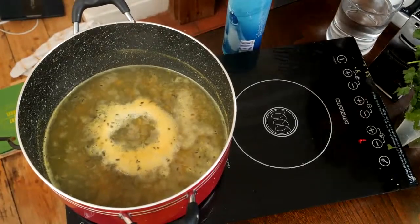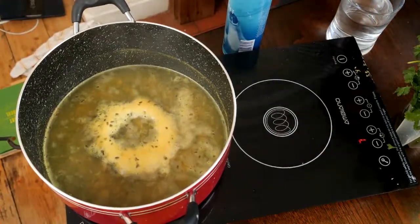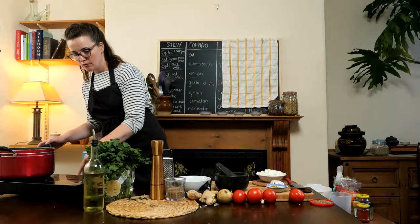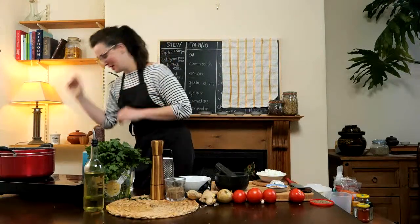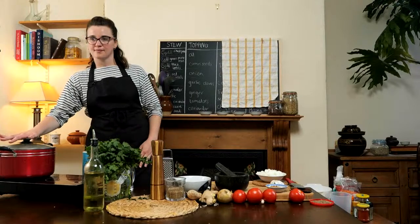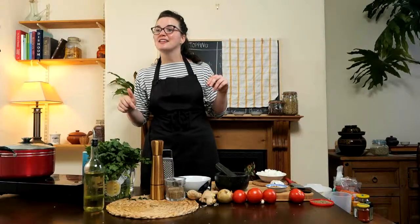Can you guess? And then I'm going to turn it down really, really low to a small heat. What do we call this? A small heat. Really, really low, down to a good Queen Nazunik burn.